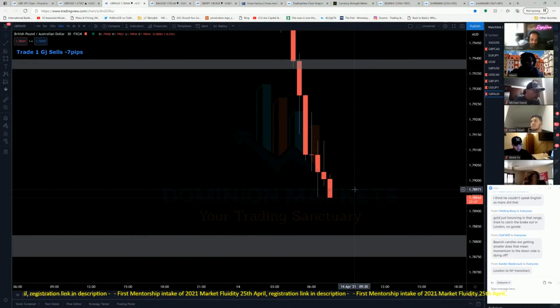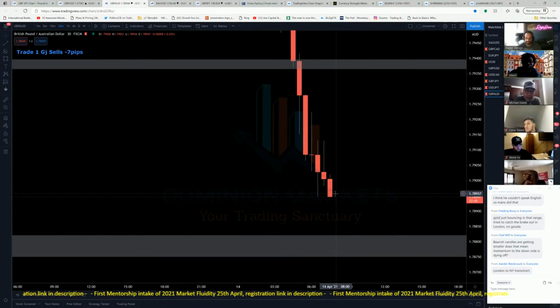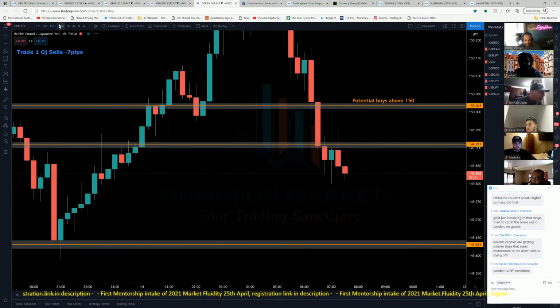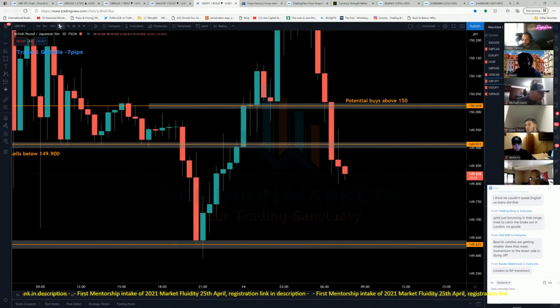Yeah, look at pound AUD. This will continue moving bearish over here. Bearish candles are getting smaller. Does that mean momentum to the downside is dying off? Yes, that's basically what it means.